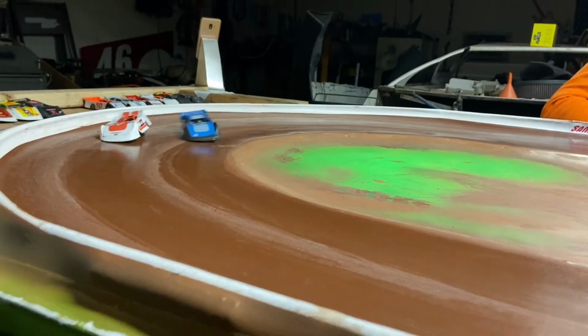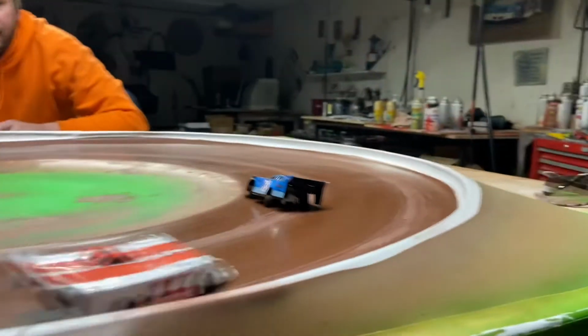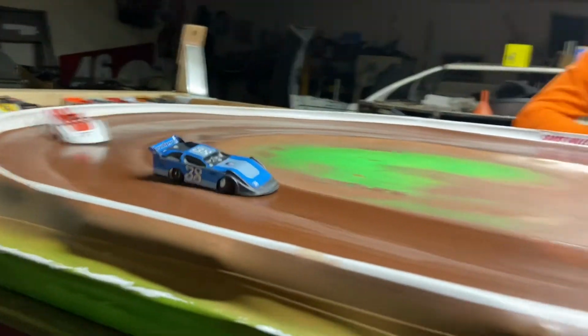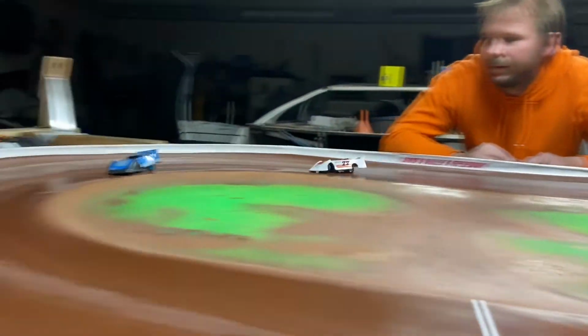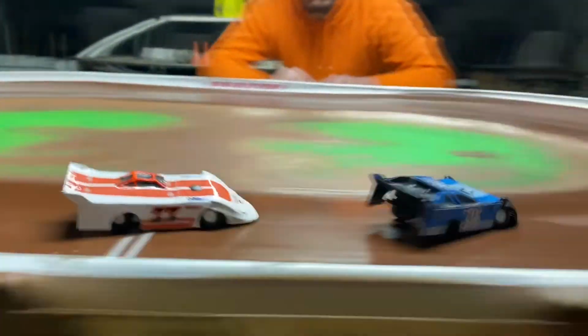Two are battling. John Arnberg spins out. Arnberg gets the lead now. He's down on the inside. Reg Ayers now down on the inside, following Arnberg as they battle coming down the backstretch. This race is not over. It's 20 laps.